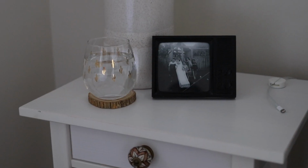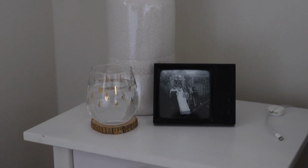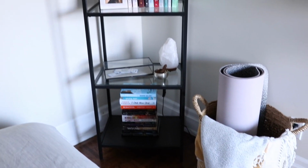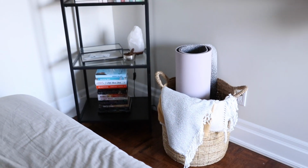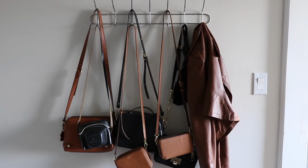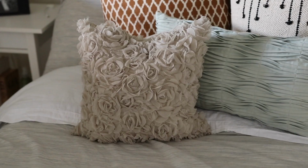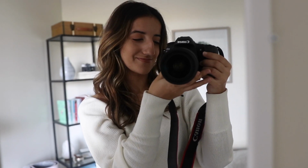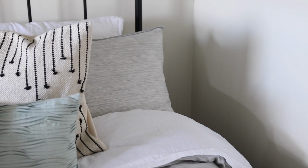As you can tell by this shot alone, this room does not get a lot of light, so I'm glad that I kept things very airy in here and didn't overly clutter it, because then I think it would just feel very cave-like. But I think that's what makes it a really good bedroom too, because I'm not in here very much during the day, but at night it becomes really cozy, and when I put the lamp on and my salt lamp on, it just has a really warm vibe to it. So you will see that in future nighttime routine videos.